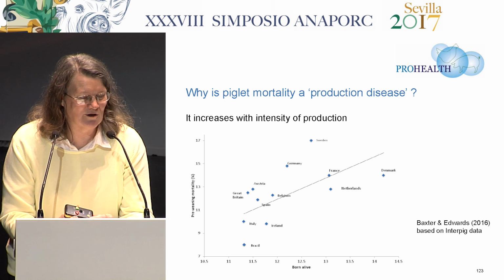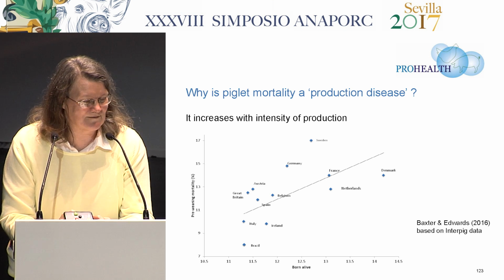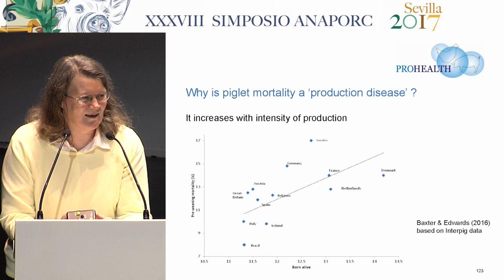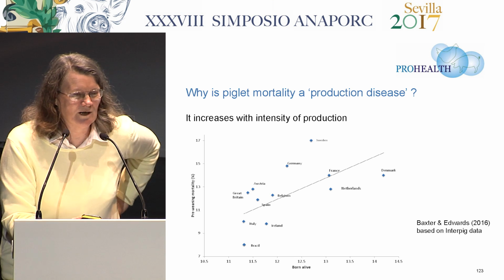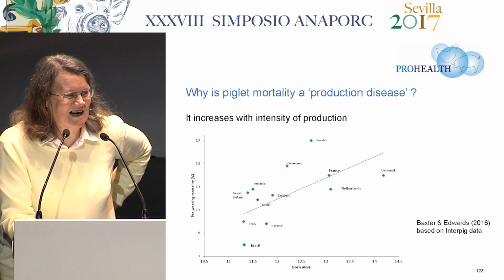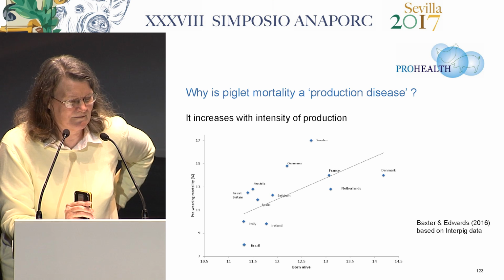If we look down at the bottom end of the graph, we can see Brazil, who, although their litter size is not great, have a very much lower mortality than we might expect. What do Brazil have that we don't? I suspect it may be a lot of cheap labour. So as we have to move towards higher welfare farrowing systems, and as we have to manage more animals with fewer people, our challenges for piglet mortality are going to increase.